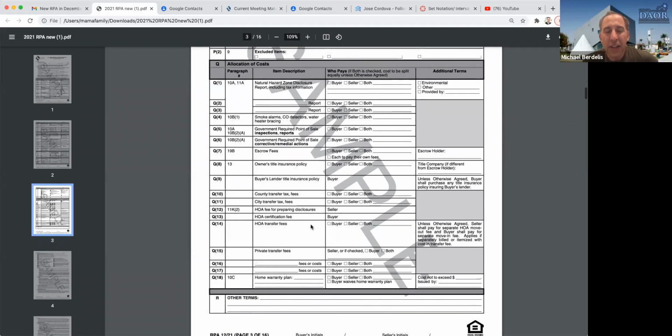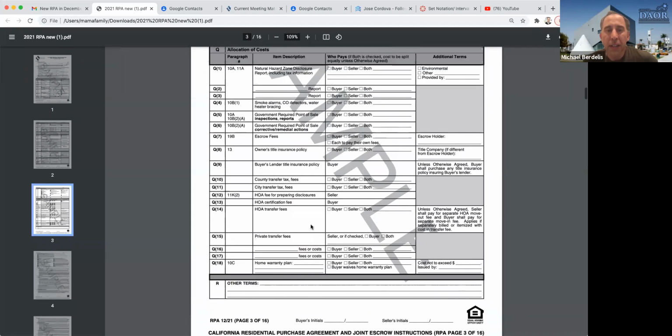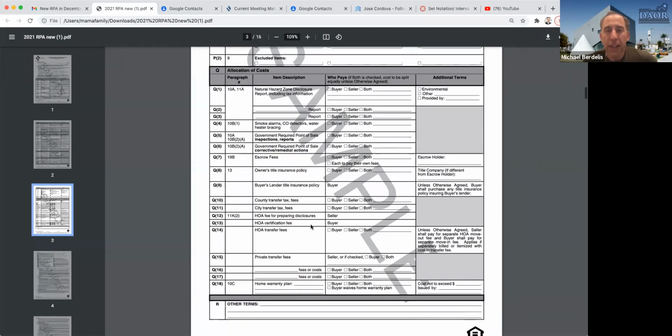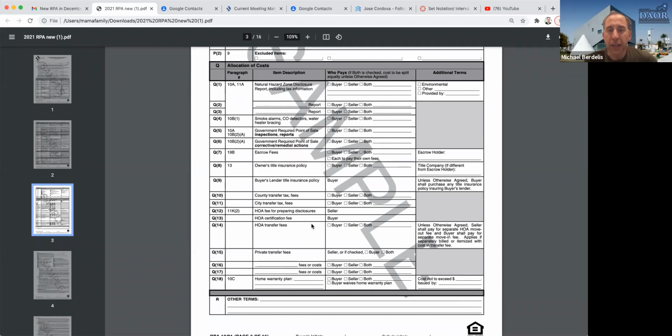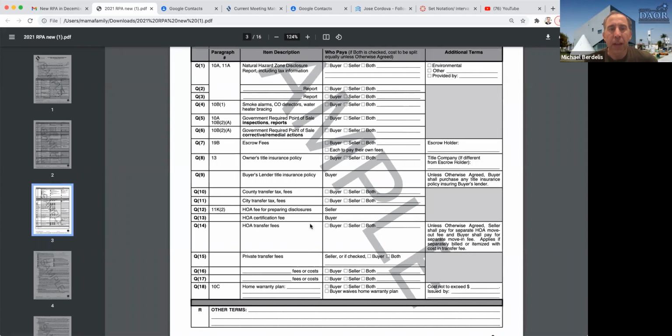Okay. All right. Who's going to pay for what? Let me just make sure. Here we go. You guys see it okay? I'll zoom a little bit. Natural hazard. So this is where you check off who's to pay for it. If both are checked, costs will be split.